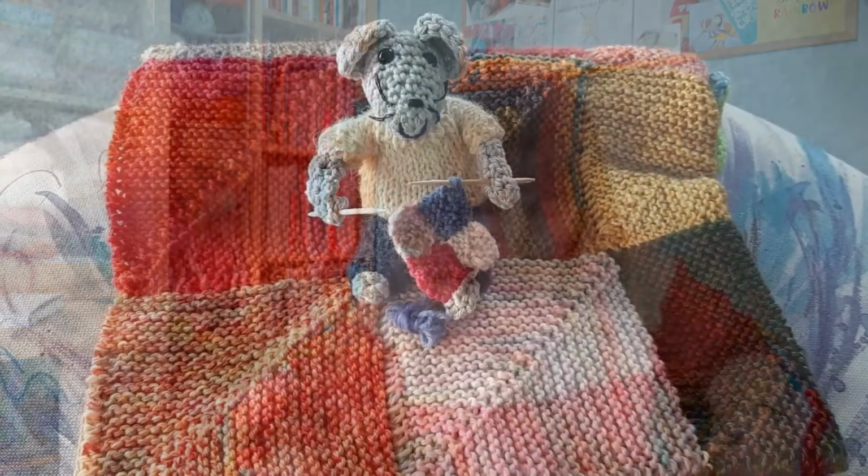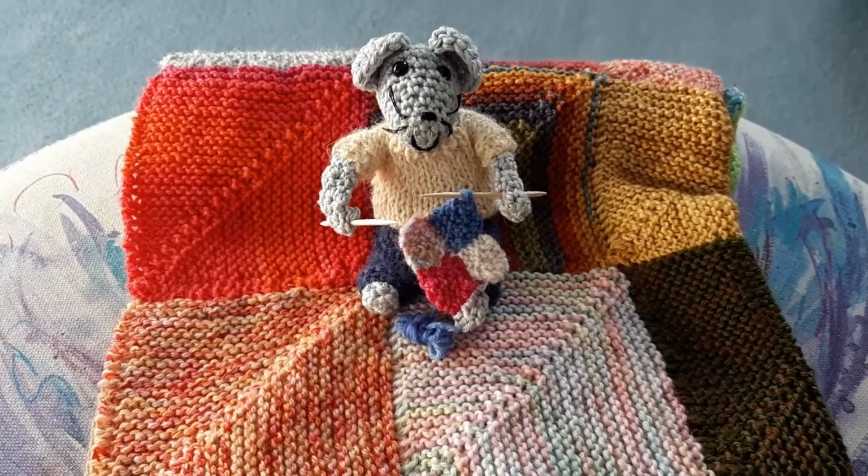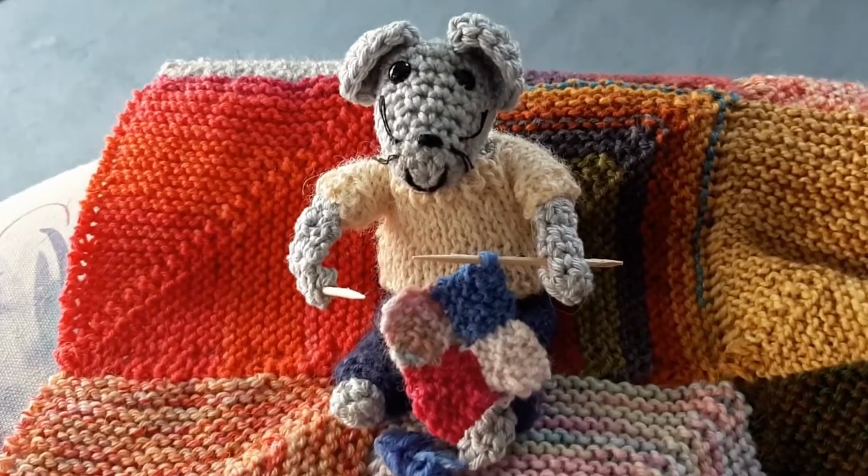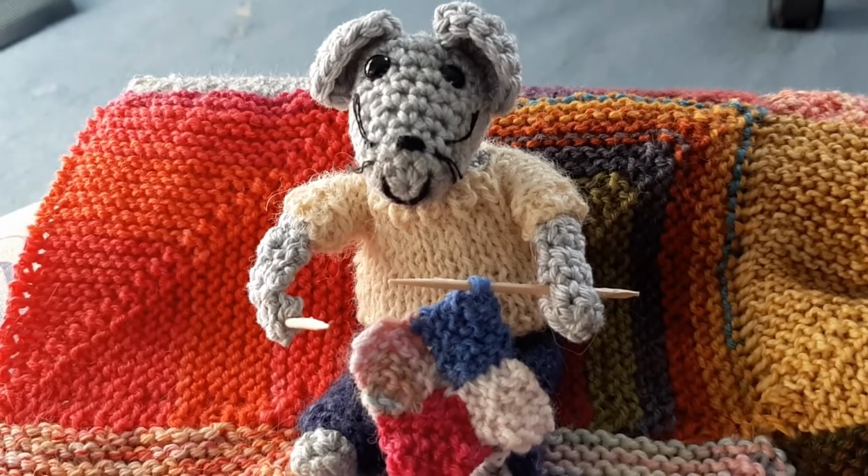And actually, do you know what? Mousy liked it so much that he decided to start his own mitered square leftover sock yarn blanket. And so hopefully you can see some closer up pictures of him now making his little blanket.